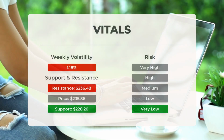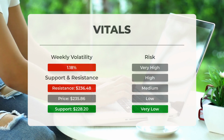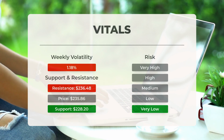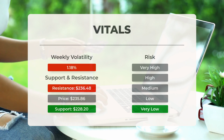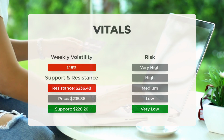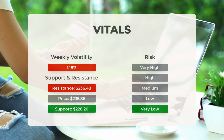Support, risk, and stop loss for Apple. Apple finds support from accumulated volume at $228.20. This level may present a buying opportunity, as an upward reaction can be anticipated when support is tested. Generally, the stock exhibits controlled movements, and with good liquidity, the risk associated with this stock is considered very low.